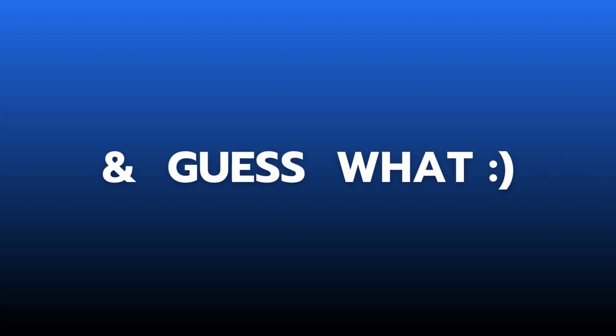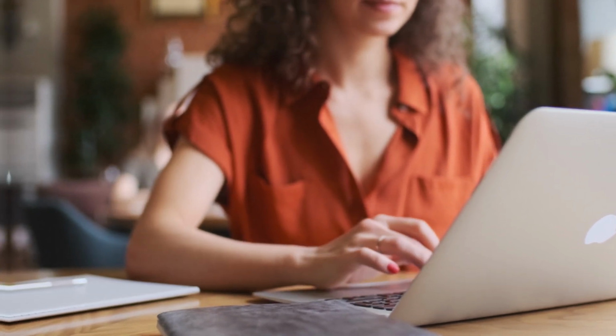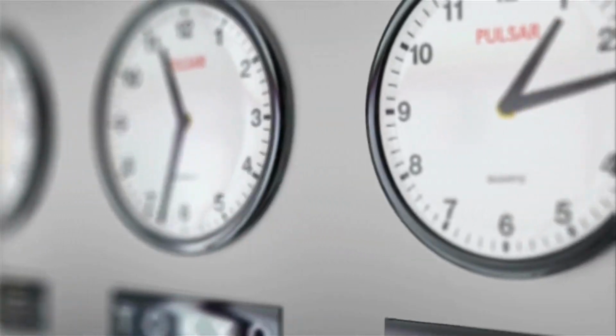And guess what? Stockimg.ai isn't just a pretty face. It can write, too. Feed it keywords, tone, and purpose, and you'll get a piece of engaging copy in seconds. Talk about a time saver. The creative possibilities are endless.